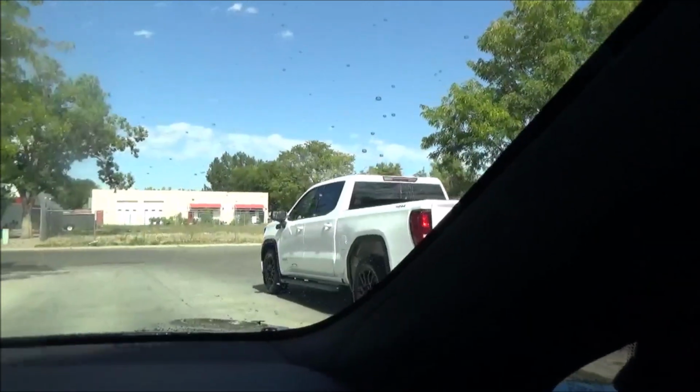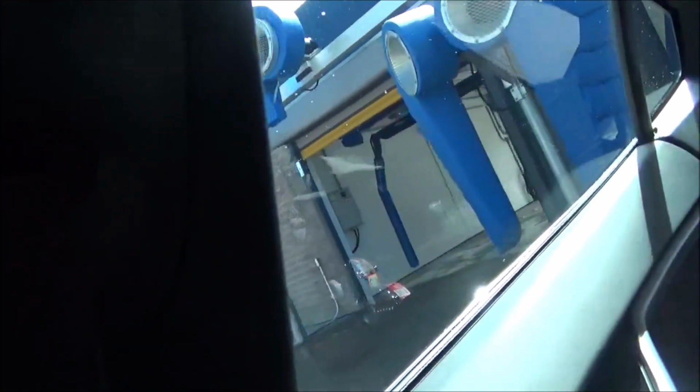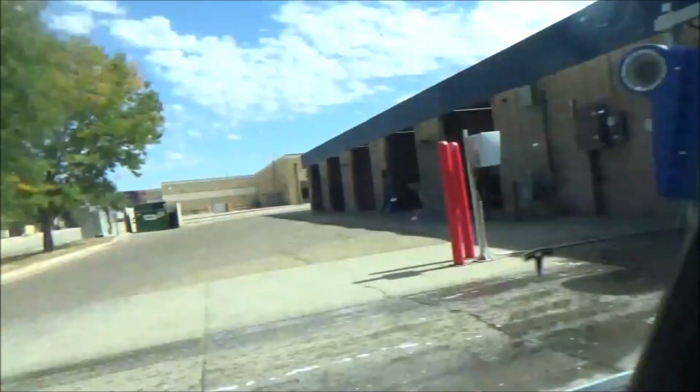I see a little soap on the back window of someone's truck. And there goes another bay next door with the manual bays.